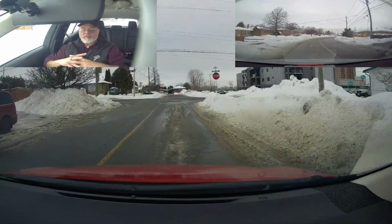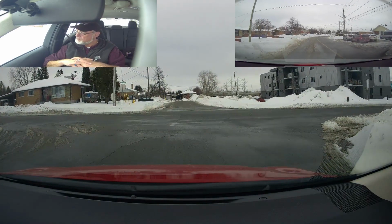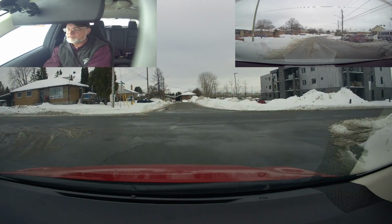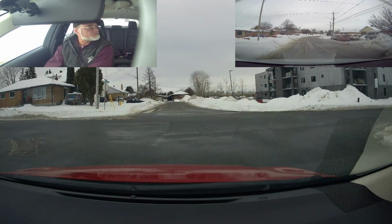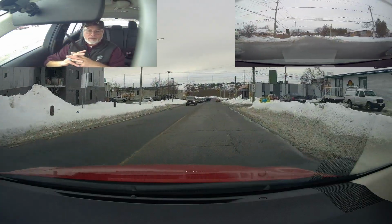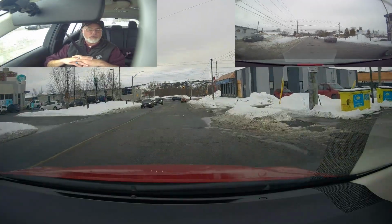We're gonna turn right. And at the lights, we're gonna go straight. We're gonna go into the Princess Auto parking lot. We'll start your road test there.